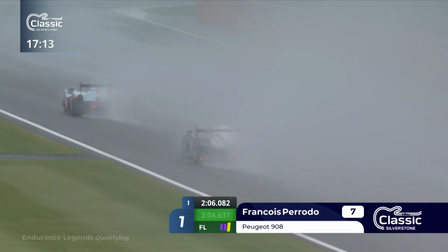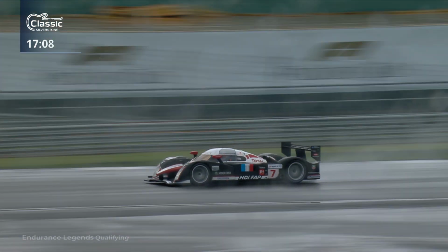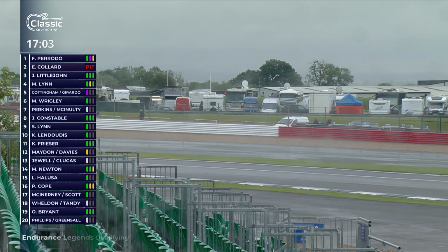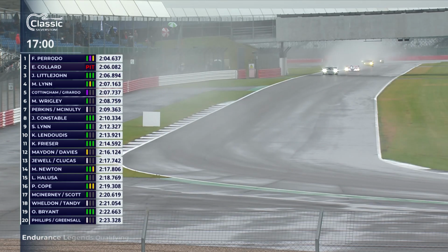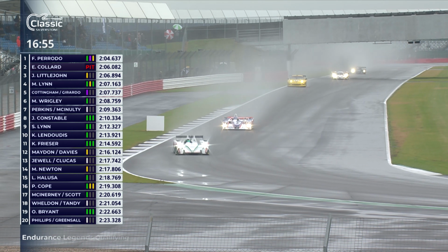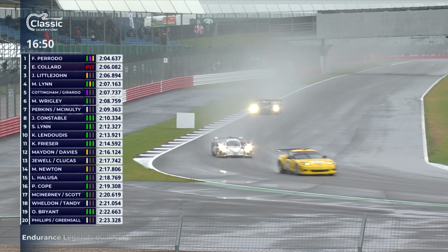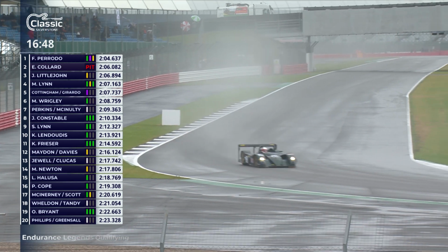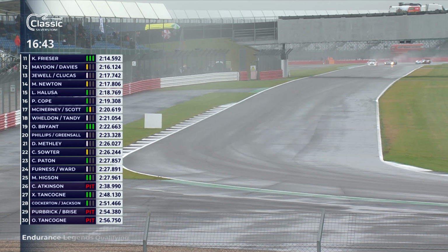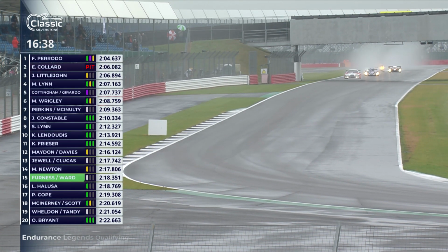Oh, Perodo's gone quickest. Perodo's done a 2:04.6. That's put him a little way, 1.4 seconds ahead of Emmanuel Collard. I think you're right, we are going to have a battle here, aren't we, between these two, if not more cars as they get used to the track. Yeah, the Porsche 962 and the slightly earlier 956 were totally dominant in world sports car racing for some years. It's great to see one out here, only the one, but good to see that the Halusa family have brought that along for us to see.